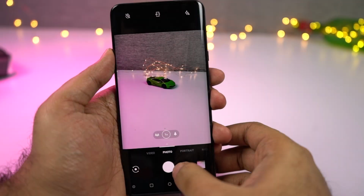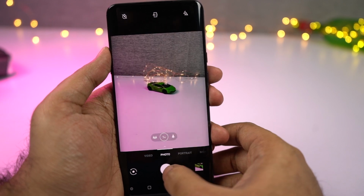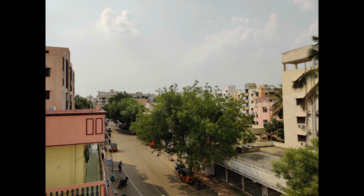Next, this phone has an 8 megapixel secondary camera with f2.4 aperture and telephoto lens with optical image stabilization. Because of the telephoto lens, this phone offers 3x optical zoom with optical image stabilization.